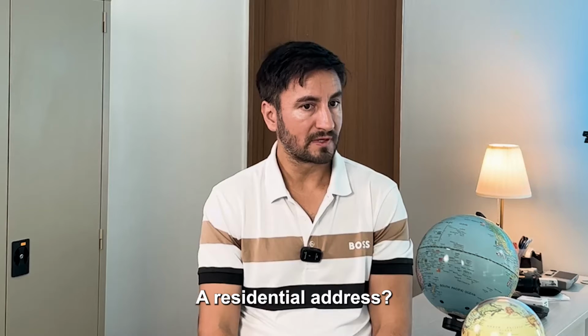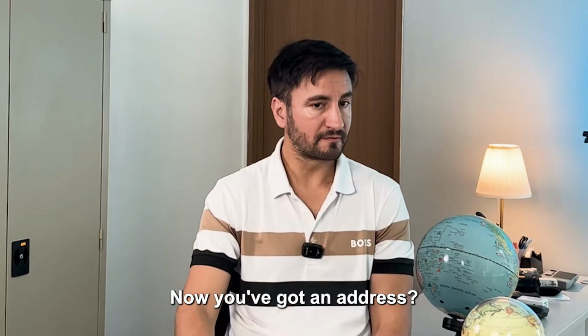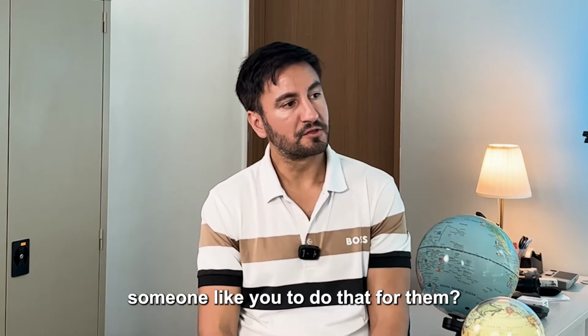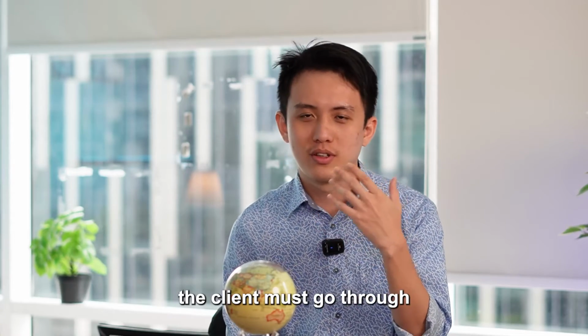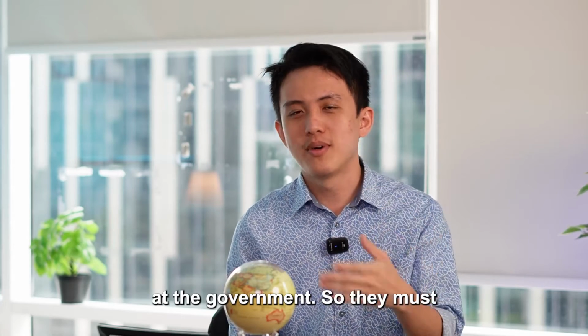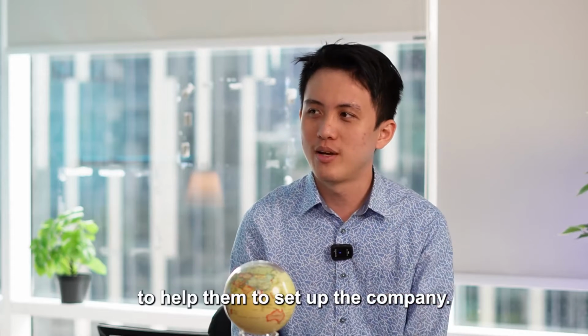It's very simple. A residential address. So you would just go and find a rental. Yes. As a foreigner, now you've got an address. Yes, and you can set up a company. And is that something that someone would do themselves, or would they contact someone like you to do that for them? To set up a private limited company in Malaysia, the client must go through a company secretary, because it's a regulation by the government. So they must appoint a company secretary to help them to set up the company.